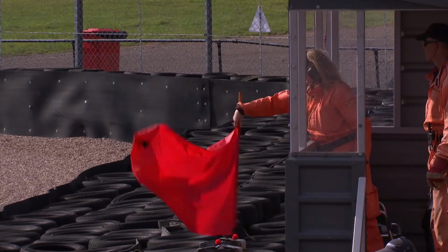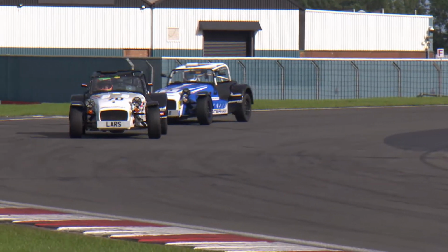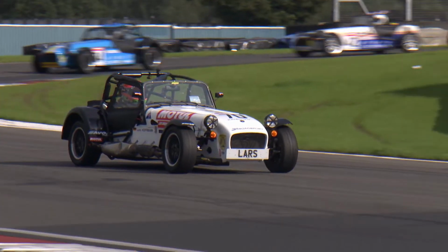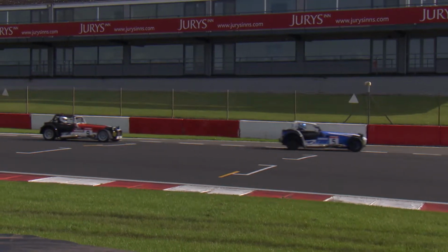But the red flags will fly, unsurprisingly. And what a dramatic way for that race to end. Lars Hoffmann gets through, but I think there may be a discussion about that post-race. That was a dramatic end to what had been, up to that point, a fabulous race.